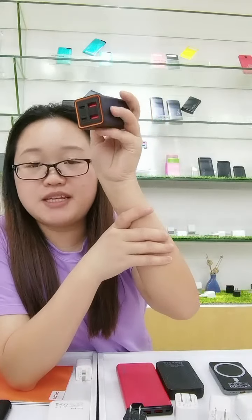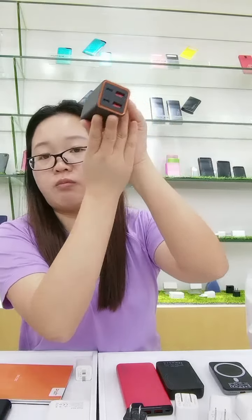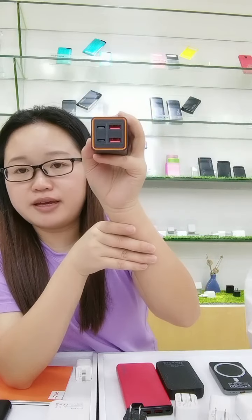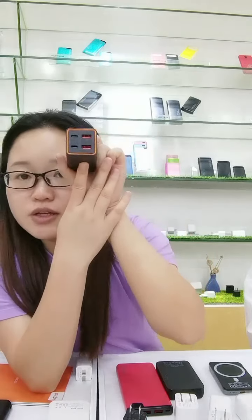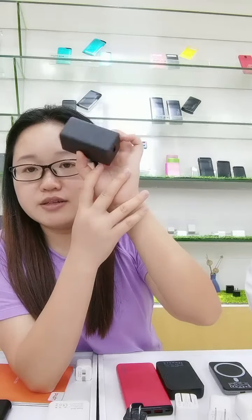Thank you, my fans. Okay, this one is a 65 watt PD desktop charger. I have sold thousands of these to South Africa, so I think it can be a good product for some people who have a laptop at home. They can use this one to charge their laptops, tablets, and mobiles. It's very small size, and it's 65 watt PD fast charging and 36 watt QC fast charging. It has black color and white color.